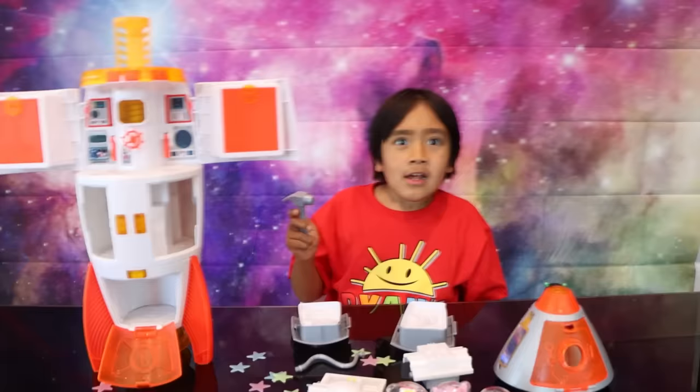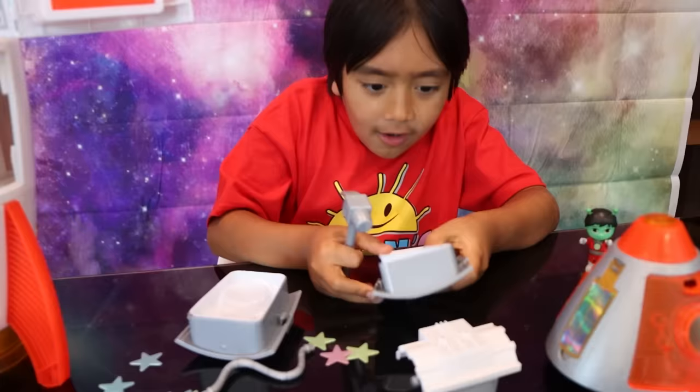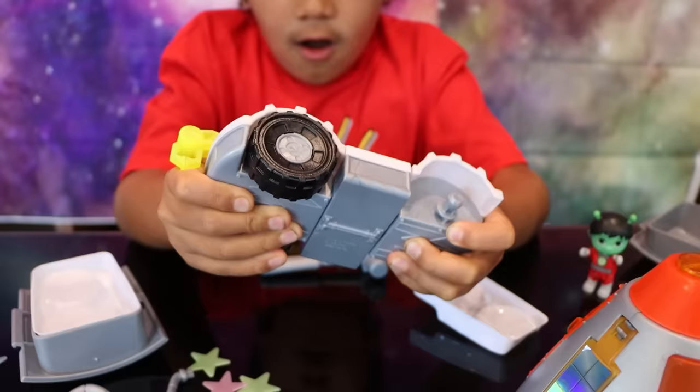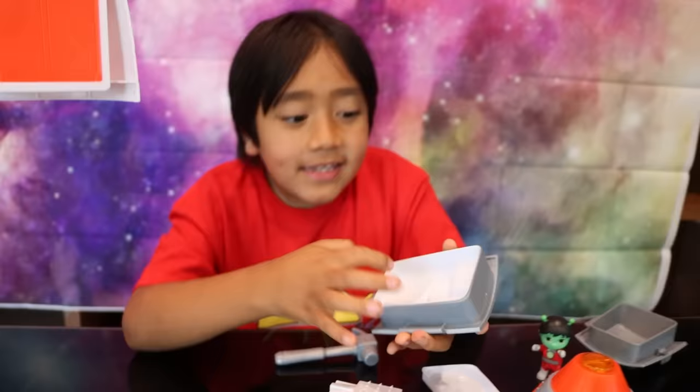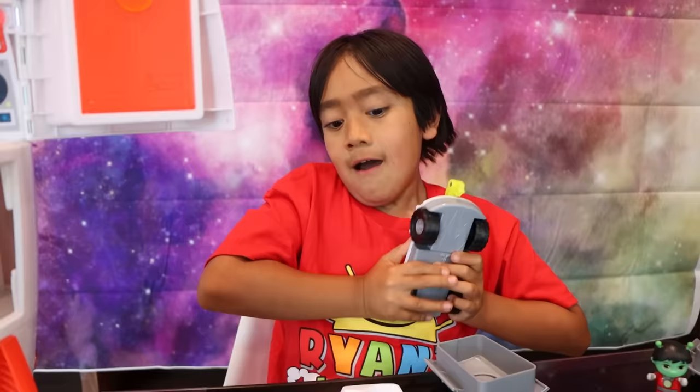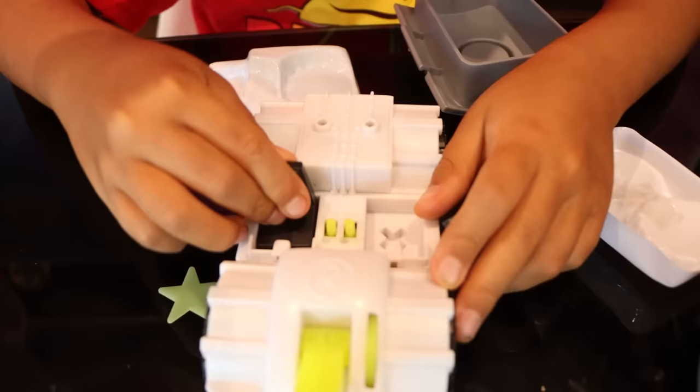I wonder what this hammer's for. Wait a minute, there's something inside here. I have an idea. Two wheels for the car! Okay, put them on. Whoa. Oh wait, these also look like two wheels. Okay, let's open these up. Yeah, there's two wheels and a seat. Okay, let's put these seats in.